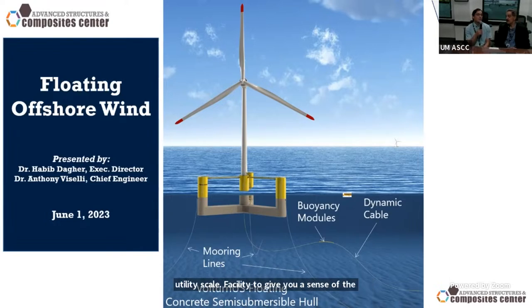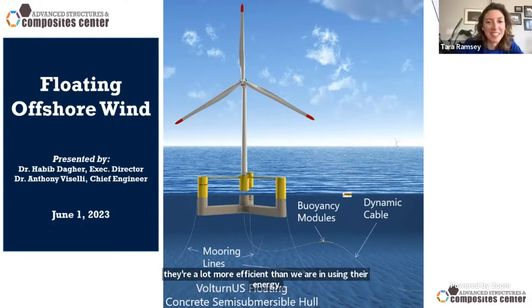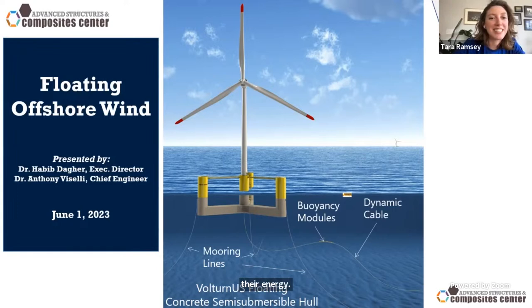I might add to that, just a gigawatt farm, as Anthony said, is 1,000 megawatts. And that would roughly produce enough energy for 500,000 US homes and maybe 600,000 to 700,000 European homes, because they're a lot more efficient than we are in using their energy. Awesome, thank you. The last question was how we anchor it.